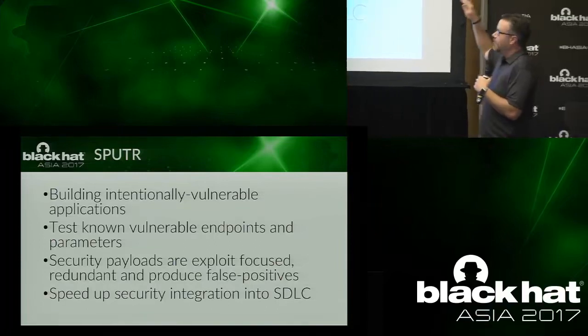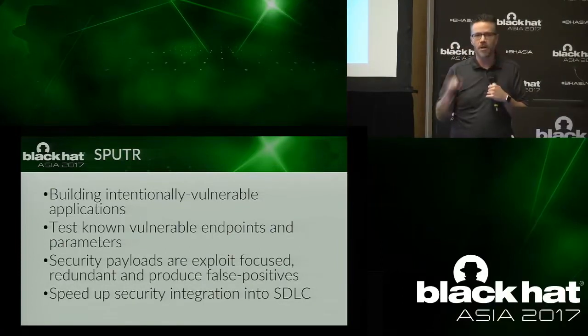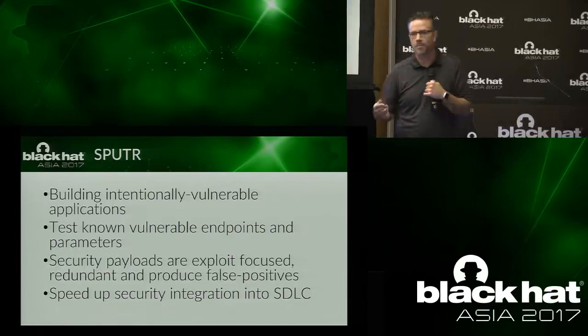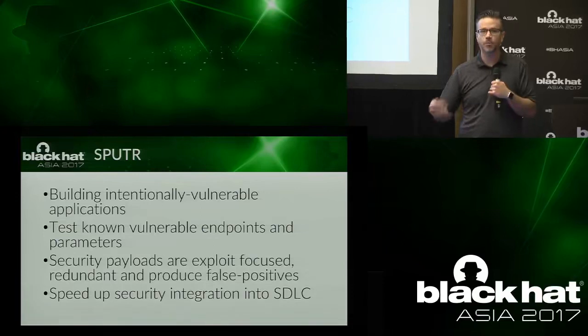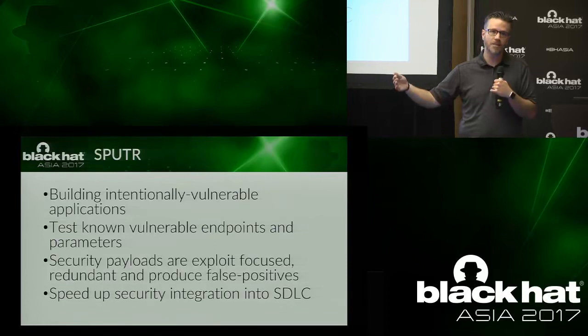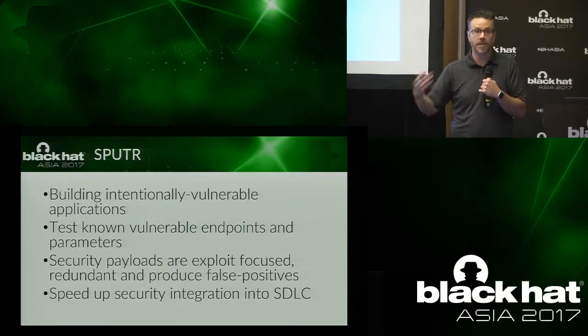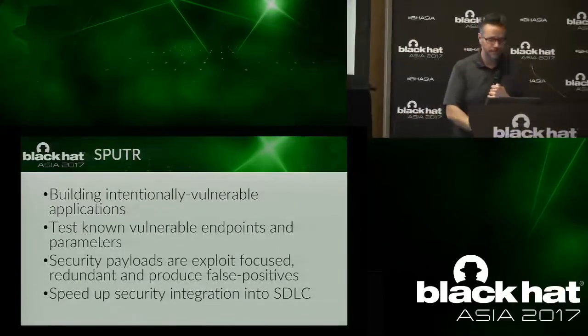So with our intentionally vulnerable applications, we wanted to speed up the security integration, and we wanted to limit the number of tests that we actually had to run. We know where the vulnerable endpoints are, but we want to limit the number of tests so we can report back even sooner. And this is the case with most continuous integration environments. We don't want to run more tests than we have to. Yes, we want to make sure it works as expected, but each extra test we run adds to the amount of time it takes to deploy something to production, get new code out there, and meet those business requirements.